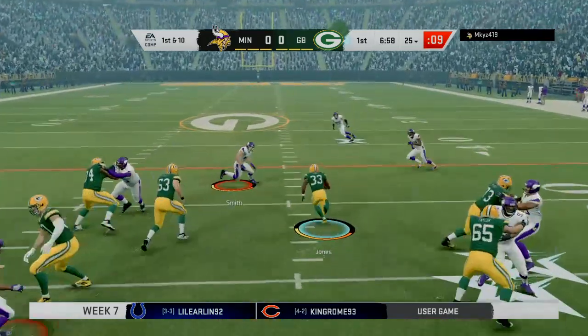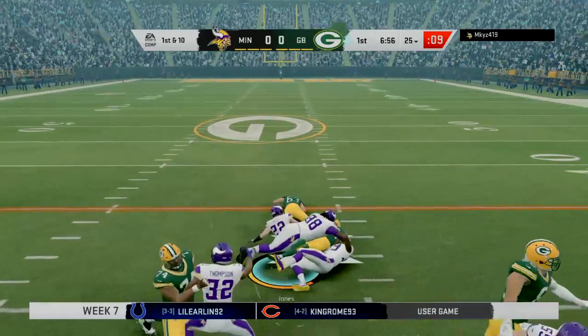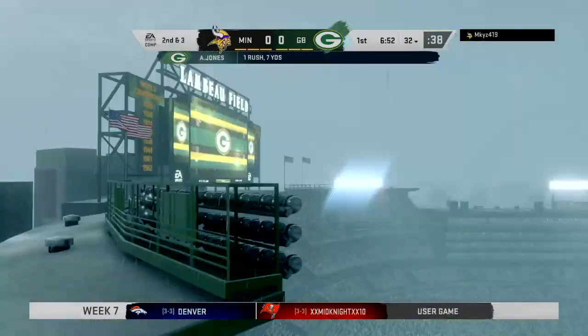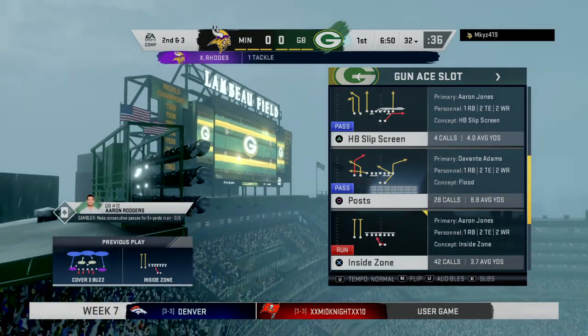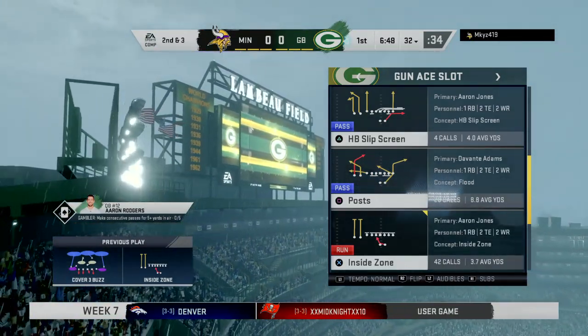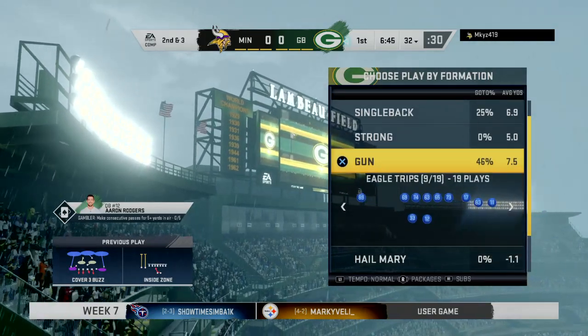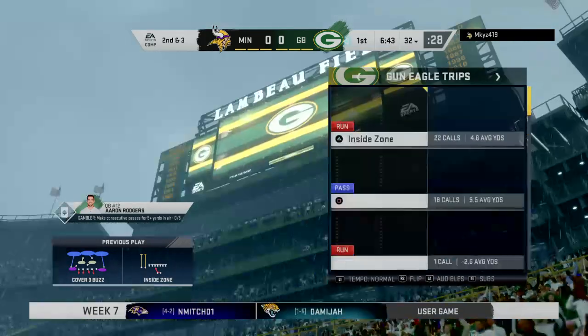Now the man from UTEP, this is Aaron Jones. And he's going to be dropped following a pickup of 7 past the 30 to the 32. A nice run here early on. It doesn't take a great play caller to realize you want to establish a guy of his caliber with runs like this early because they'll pay dividends as the game progresses.